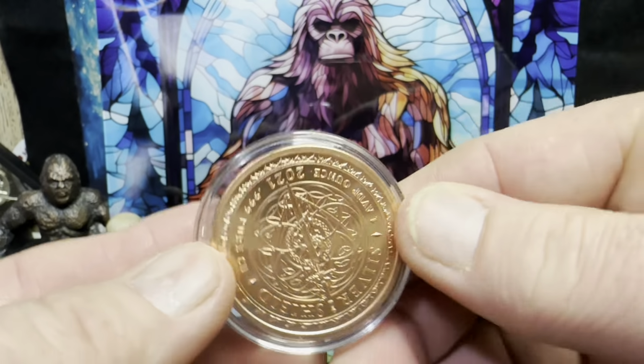I used to have the whole collection of these, but I sold some of them in my Tuesday night auction at 6 p.m. Or gave them away. I love giving stuff away. Then we got, We'll Be Back. Alien Copper.